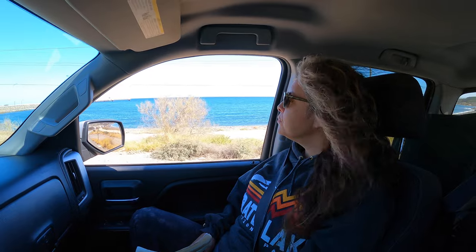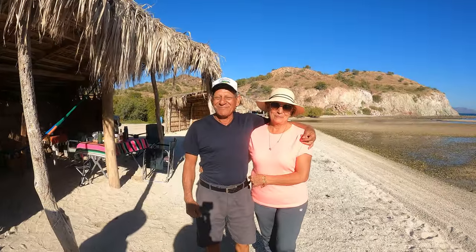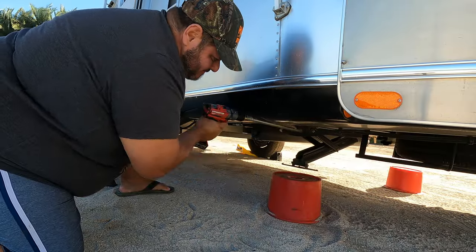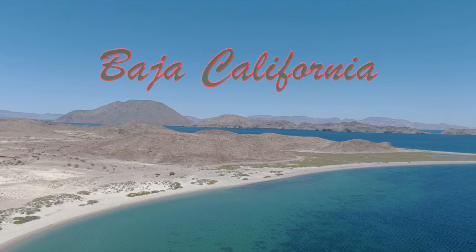This is our story, the adventures we will share together, the people we will meet along the way, and the obstacles we'll have to overcome. This is Baja California.